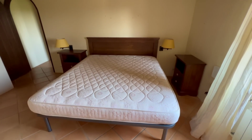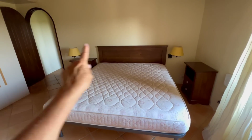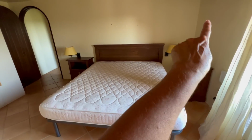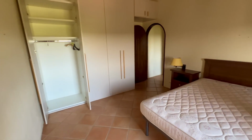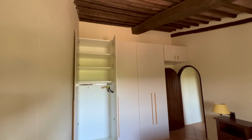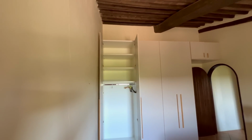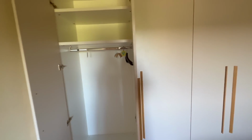So this is a beautiful quality solid bed head in timber with matching bedside tables. The lamps are fixtures on the wall. And you have this really beautiful, slightly more modern but very well appointed wardrobe, as you can see. So this part has hanging and shelves. I'll just open each one for you to show you.